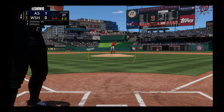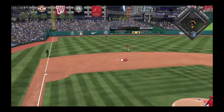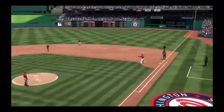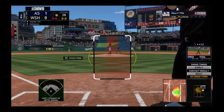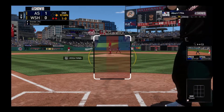Another 2-2 offering. This one's down to third. A dive, and he knocks it down. And no chance at a recovery here, as despite a great effort that time, they won't get an out on the play. So a runner at first with 2 away. And up next, the switch-hitting catcher, Yasmani Grandal.